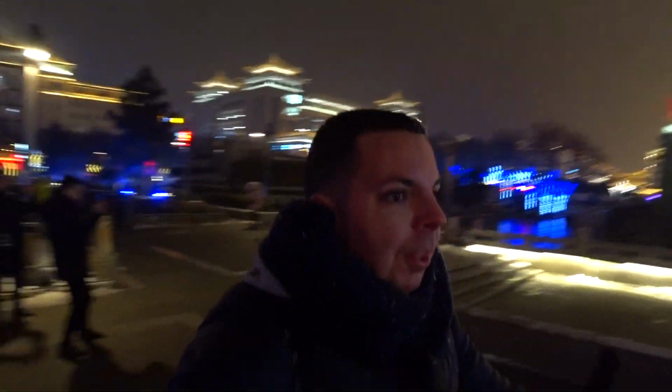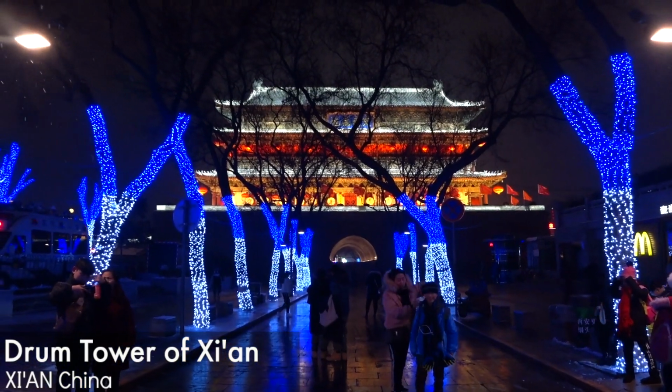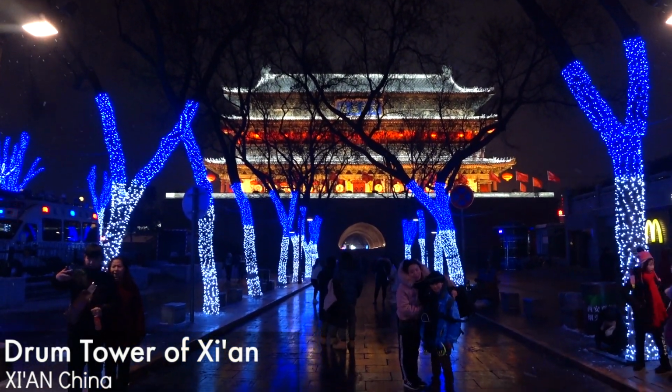So Xi'an, years and years and years ago, used to be kind of like a fortress city with the Xi'an Great Wall, and then you also have the bell tower on that side, and then the drum tower over here. During the day, I bet it looks just as nice, but actually, I think at night it looks more beautiful.